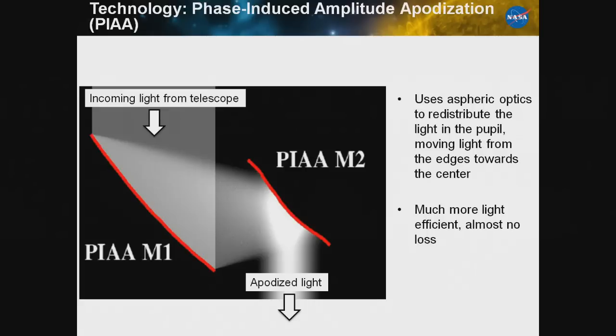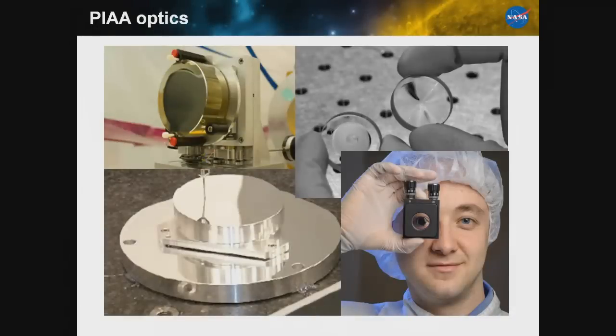And the result is that you conserve almost all of the planet light when you are reshaping the beam in the pupil. We have actually fabricated several sets of these optics, both in mirrors and in lenses. You can see, in the bottom right, an image of Russ Belikov's eye through one of the lenses, and you can see that it's definitely not your typical spherical lens. It is quite distorted in comparison.